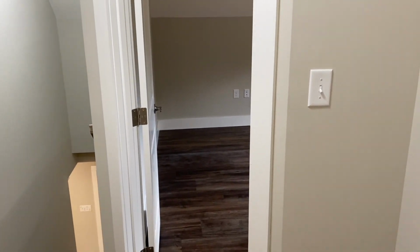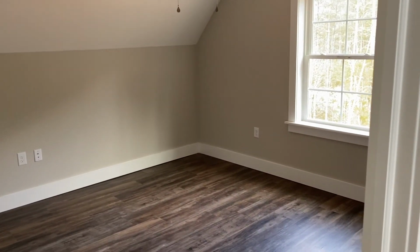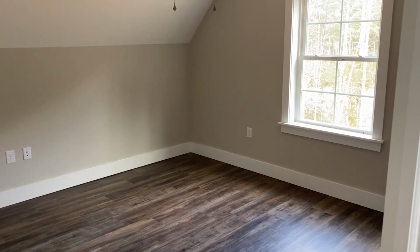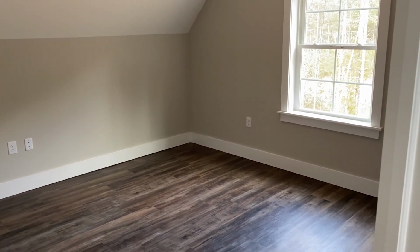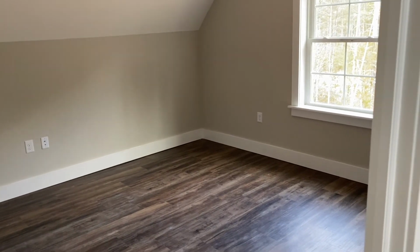It's just under 2,000 square feet. It's about 1989, somewhere in that nature. But three big rooms up top that, if you have kids or if you have guests, or if you want an office space, you've got tons of possibilities here on this second floor.